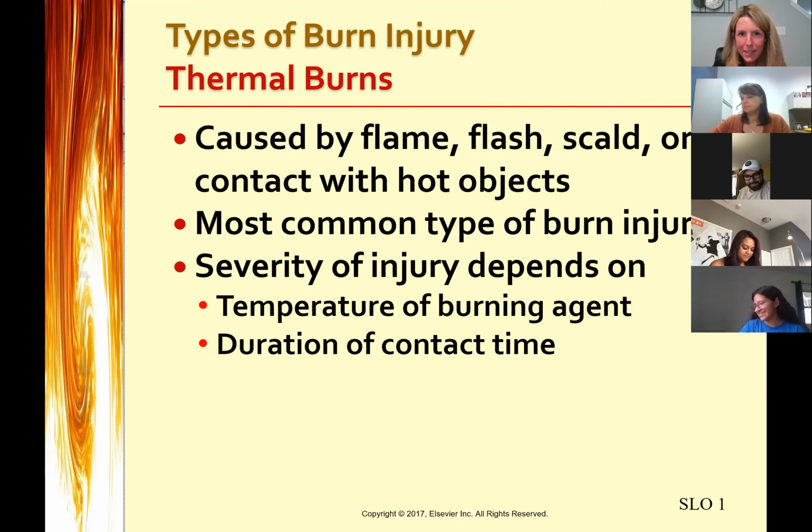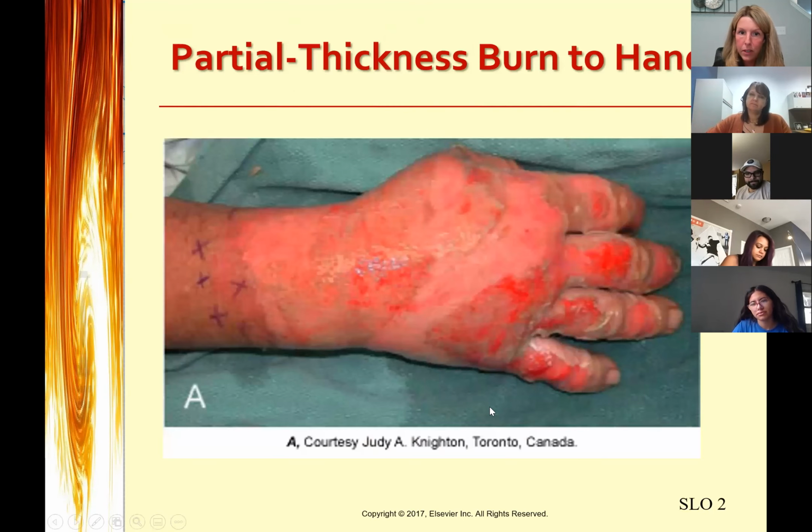Maybe some slight deficits. So severity of the injury depends on the temperature of the burning agent and the duration of the contact time. Our body is equipped with very good pain receptors, those nociceptors. As soon as you touch a hot object, it travels to your brain lightning quick, so quick that what's your initial response? Pull it away as soon as possible.